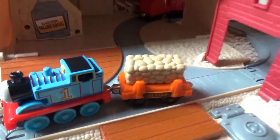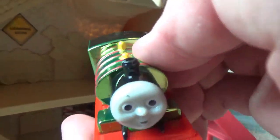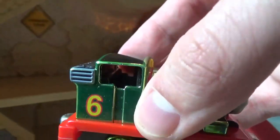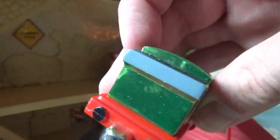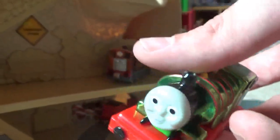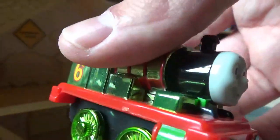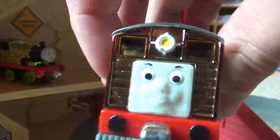And so anyways, the other extra trains that were included were a metallic Percy, which is nice. The eyebrows are pretty much worn off though. Yeah, I really liked the metallic engines when they were introduced in the Take-Along range. They were nice. I have a few of these, like a Diesel, Arry and Bert. I think that's all I have though in metallic Take-Along engines until now. So I now have a Diesel, Arry and Bert, as well as Percy and Toby. So yeah, a metallic Toby too.